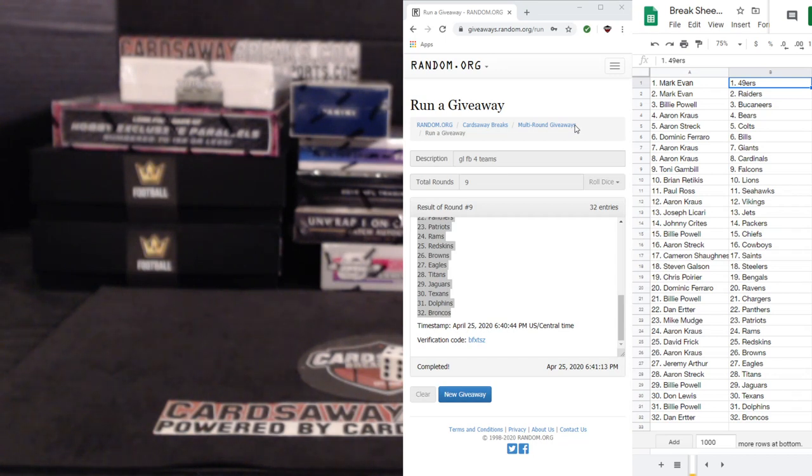Stripes, Dominic F. Ravens, Billy P. Chargers, Dan E. Panthers, Mike M. Patriots, Aaron K. Rams, David F. Skins, Aaron K. Browns, Jeremy A. Eagles, Aaron S. Titans, Billy P. Jags, Don L. Texans, Billy P. Fins, Dan E. Denver Broncos.